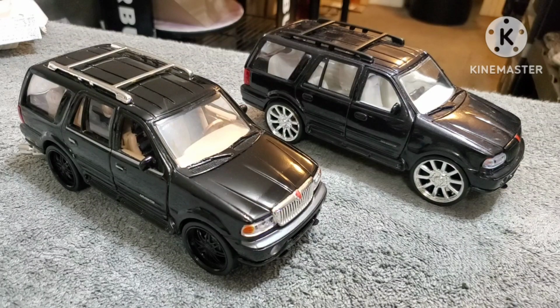But if you look at them today, they definitely vary in difference and look. The platforms we know are still the same. They still share the same platforms, but the differences are subtle. You know, they do make differences in them. So as time went on and as the years went by, Lincoln really started to separate themselves from the Expedition, and now you can really see the difference, to where Lincoln is really starting to separate themselves from looking like the Ford Expedition.